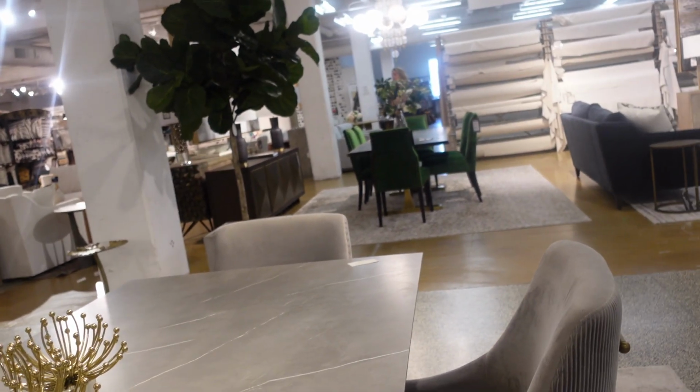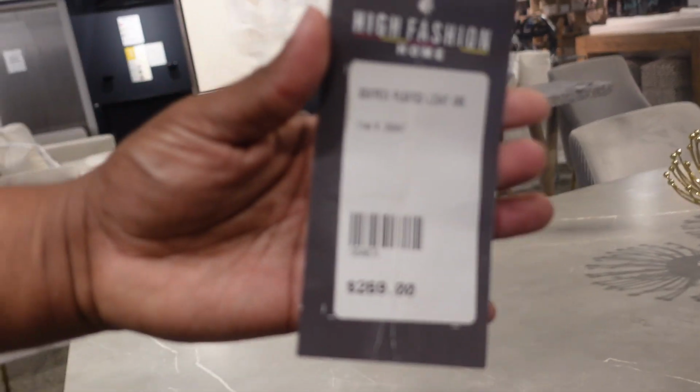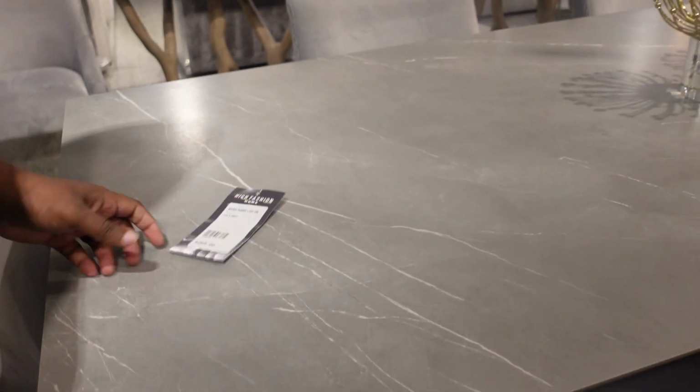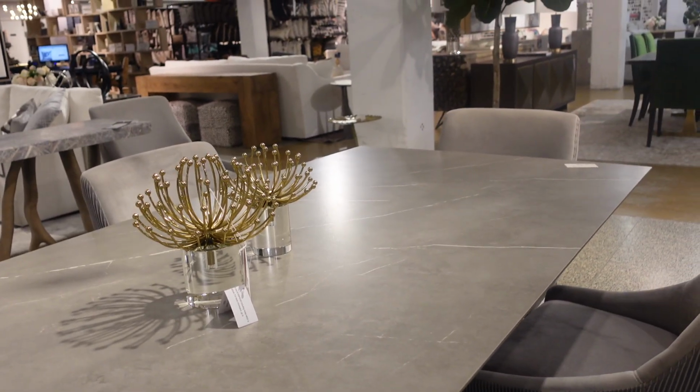This can't be right. I said this can't be right. It's got to be the chairs. No, table... Yeah, two, because it says pleated. No, table 269. I'm taking it. No, but this is... I like it. I think it would be nice up against that black too.